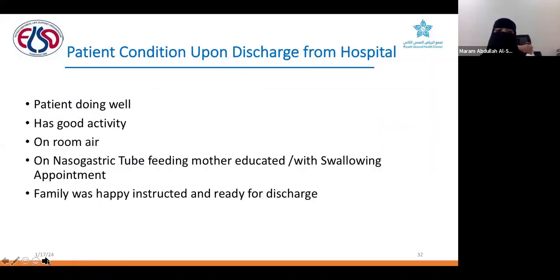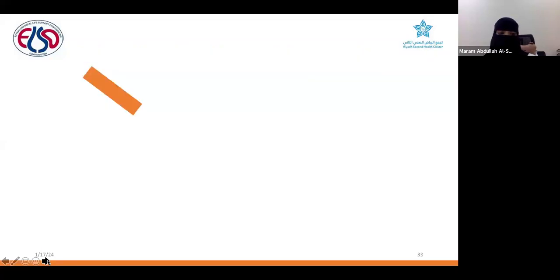What about the condition of the patient upon discharge? She was doing well, had good activity on room air, and she kept the nasogastric tube for almost 2 months post-discharge. Then after that, she had her appointment with the swallowing team, and she repeated her swallowing assessment. And now she's having a regular diet apart from the liquids. She used to have them with the thickener. And the family were happy and instructed about her condition.